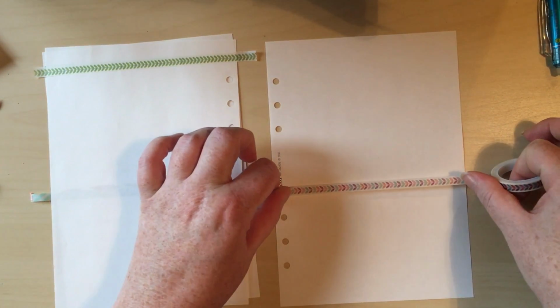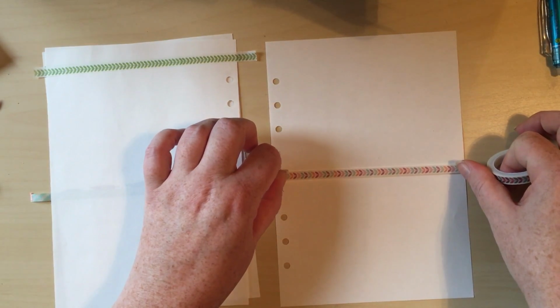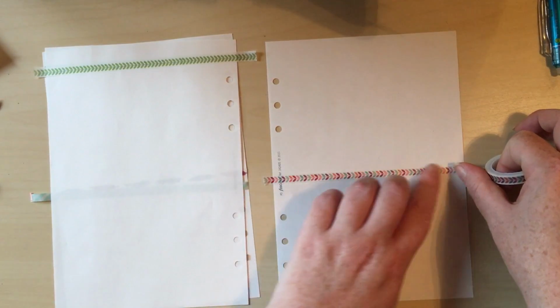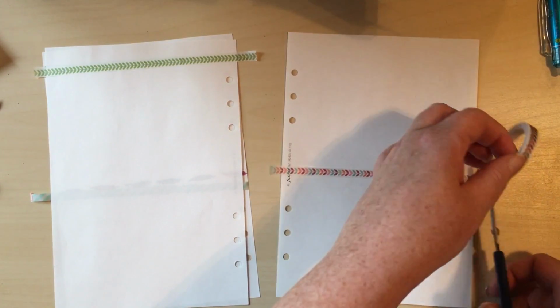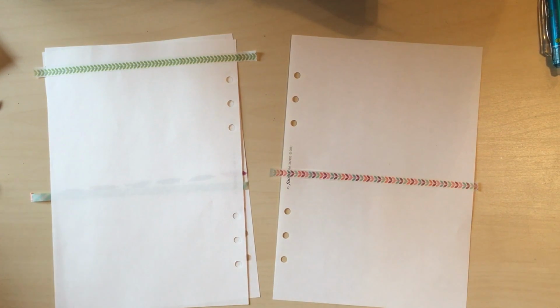Obviously, before I started doing YouTube videos and things like that, I had purchased quite a lot of items because I loved my planner. So some things I don't even know anymore where they may have come from. And washi is one of those weird things. You kind of pick it up all over the place, so I don't always know.